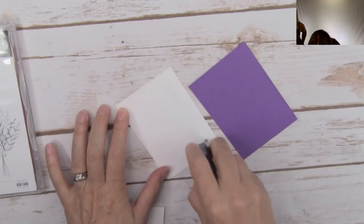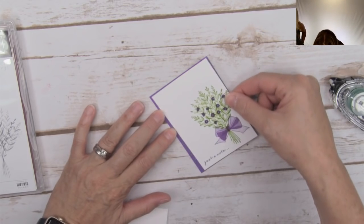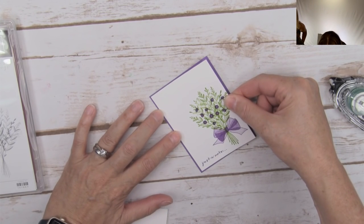I'm going to attach that to a gorgeous grape. I want to say glorious. Gorgeous grape background.